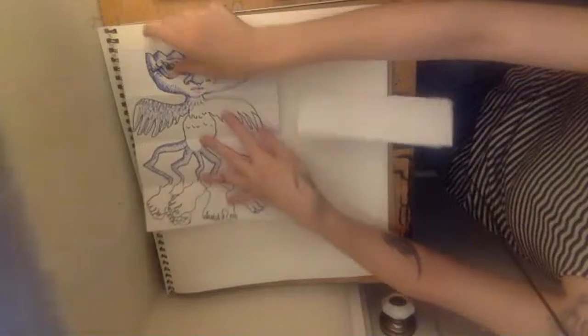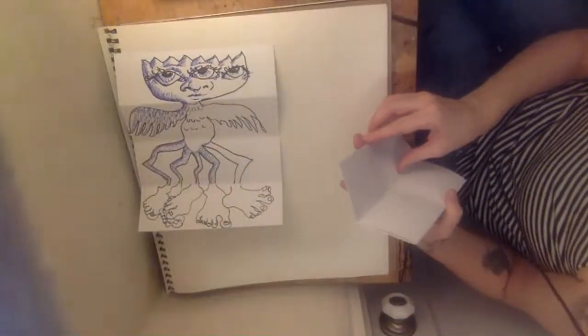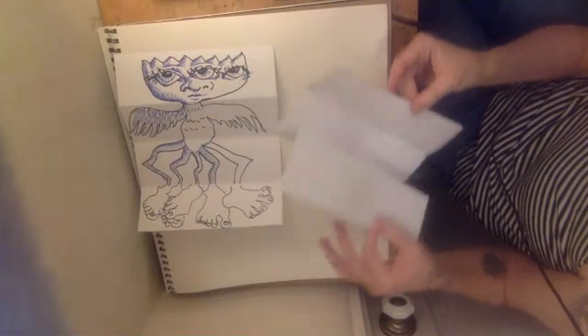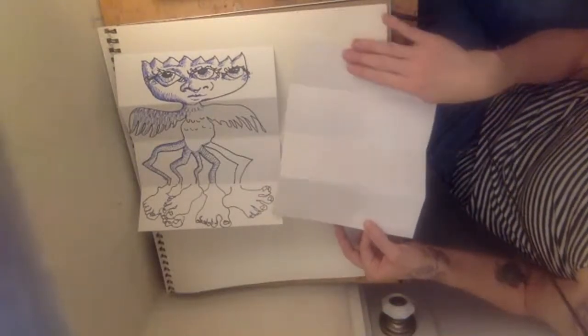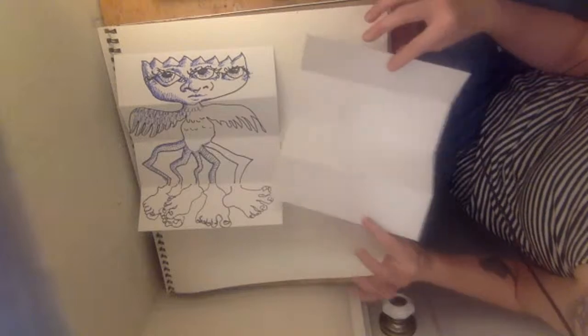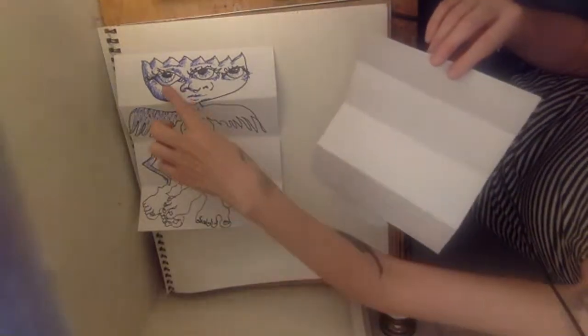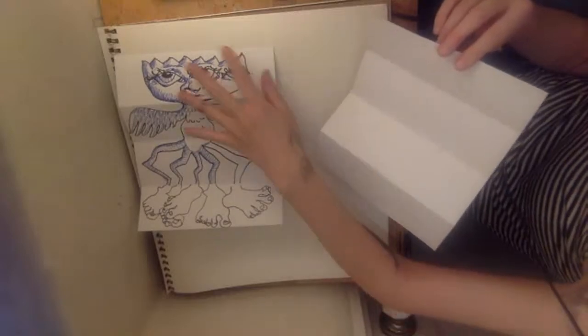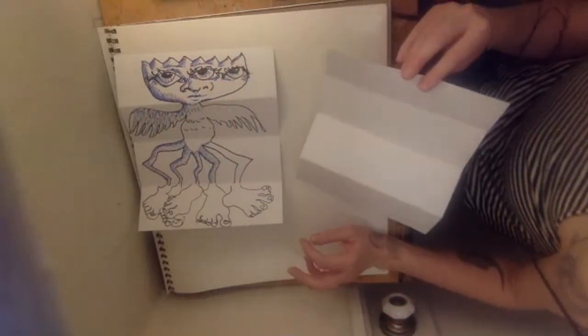Okay, and again, we're making something like this. So now you have four sections. The top section is going to be a head of any sort. Now, you get to decide how many eyes there are. You get to decide if it's more humanoid or more animal or whatever you like.